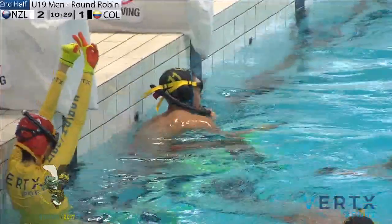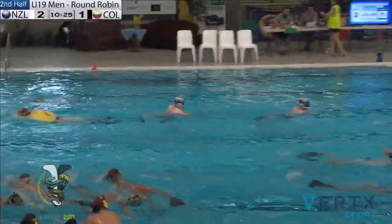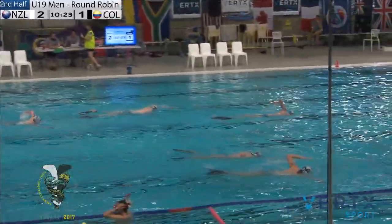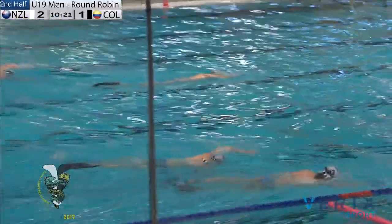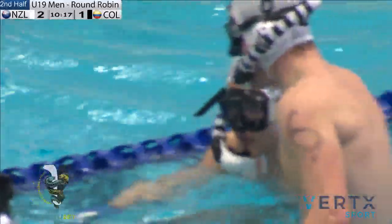Looking to see, I think that's 13. Three fingers. That's number 13 from New Zealand, and I'll get the name right this time. It's Cameron Manuel Arnold, number 13 from New Zealand, who scored that goal. Yep, definitely got it right that time.